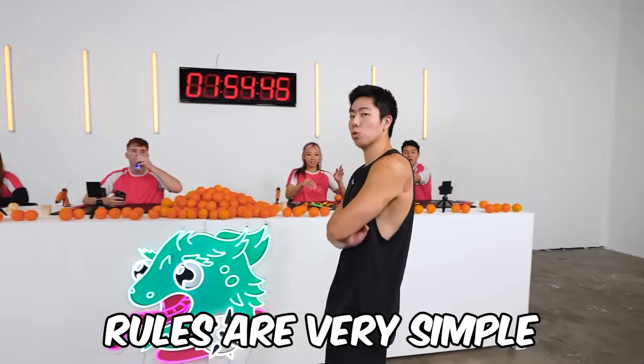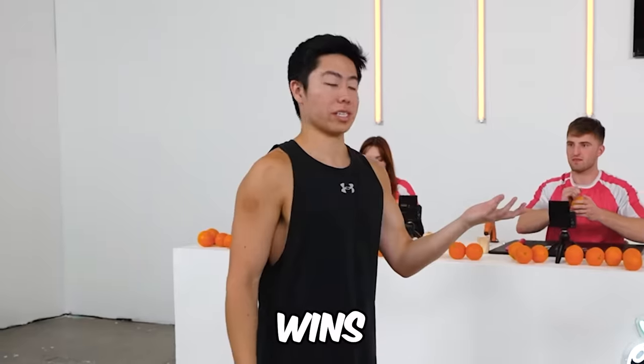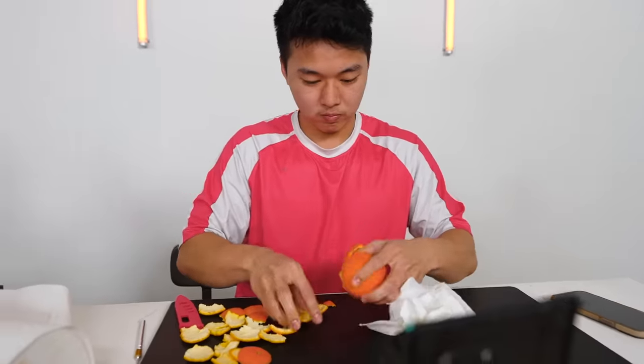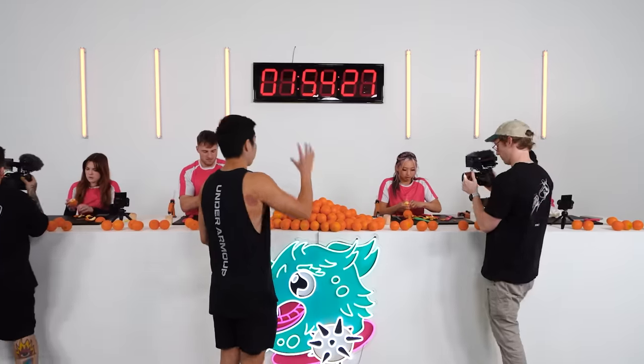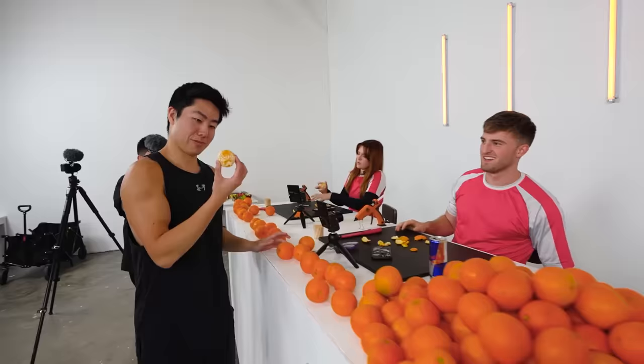First challenge, rules are very simple. Peel an orange. First person to give me a perfect inside wins. The winner of this challenge is going to get a huge advantage. Oh my god, these oranges are hard to do. If you're done, raise it up. I'll come over and take a look. It can't have any peel on it. Done. Oh! Very nice, Jake.